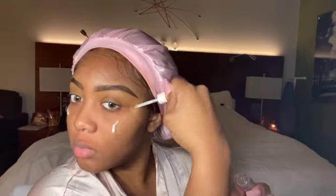Right, let's get it. So first, I'm starting with moisturizer. I'm going to use the Caudalie, I think that's how you say it. It's a serum, the radiance serum. That's what it's called. Yeah, it's so moisturizing, and a little goes a long way. That's what I love about it too.